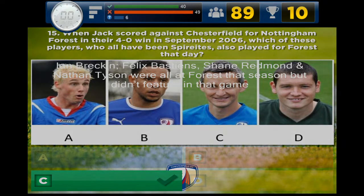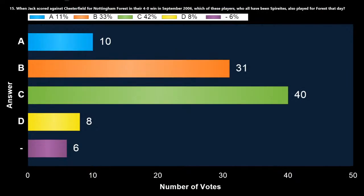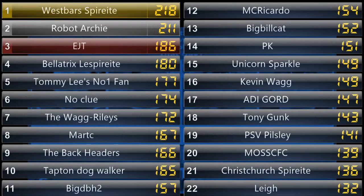And the answer is C, Ian Breckin. So Felix Bastians, Shane Redmond and Nathan Tyson were all at Forest that season but didn't feature in that game. So how many people put C? Most popular answer with 40. Leaderboard, Westbar Spyrites 7 points ahead of Robot Archie and EJT in 3rd place. Bellatrix Le Spyrite, Tommy Lee's #1 fan, No Clue, the Wag Rileys, Mart C, the Backheaders and Tapton Dogwalker. That's the top 10.